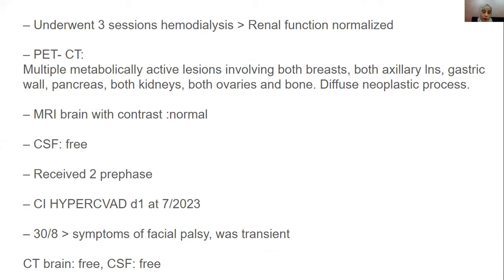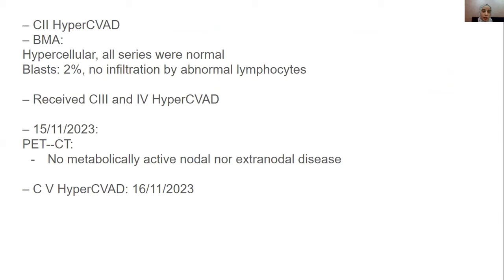So she had 2 brief phases of cytoreduction, and then the decision was to give her a hyper-CVAD protocol. Course 1 was received in July 2023. 1 month later, she had transient symptoms suggesting facial nerve palsy, but it recovered on its own. At the time, CT brain and CSF analysis were free. She received course 2 of hyper-CVAD, which contains methotrexate and cytarabine. Bone marrow evaluation at that time was free. Another 2 courses, and PET-CT was negative.